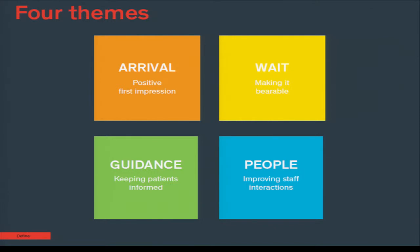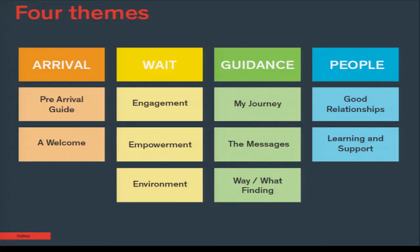We also needed to look at how we could guide patients throughout the department and provide them with information that would hopefully alleviate some of the stress of the unknown. And looking at people, so really focusing on staff and the relationship between them and their patients and how they could feel supported within the A&E system as well. So after identifying these themes, we investigated them in more detail to understand how they currently work in A&E departments, which enabled us to identify every opportunity and how to progress with our solutions to make sure that they were as effective as they could possibly be.